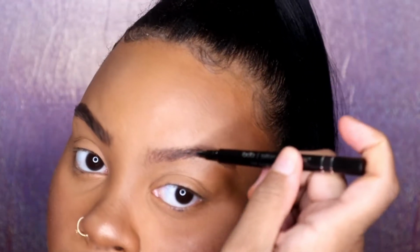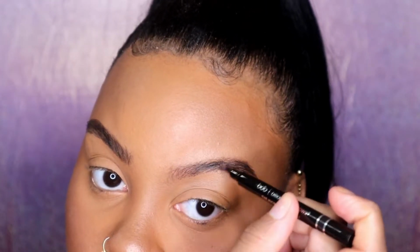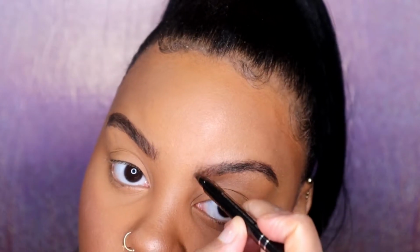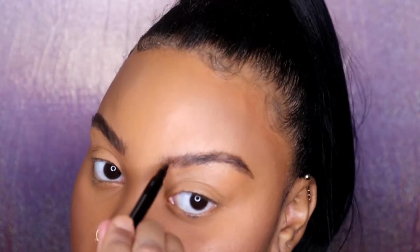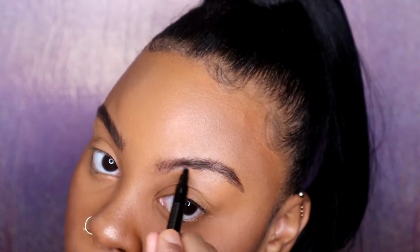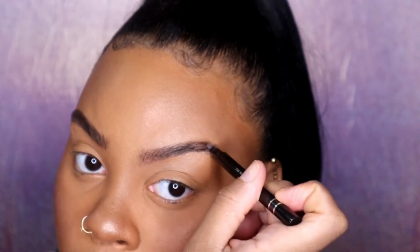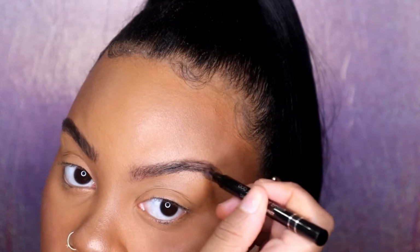I feel like as I keep going, the product is getting more and more light. And it's like it's already empty, which is pretty weird. This is why I don't like to spend a lot of money on brow products like this, because it's like you don't get enough out of it for it to be something that's so simple, you know what I mean? So I'm at the point where I'm actually pressing really hard to get product out.